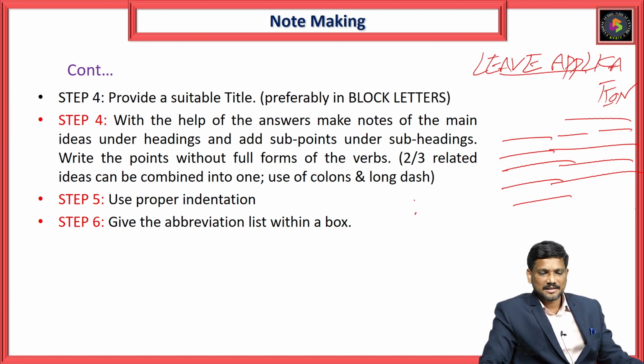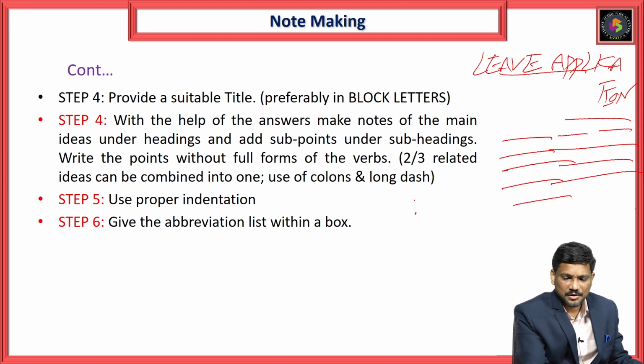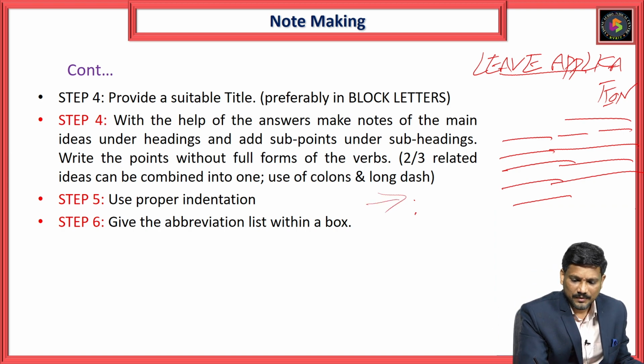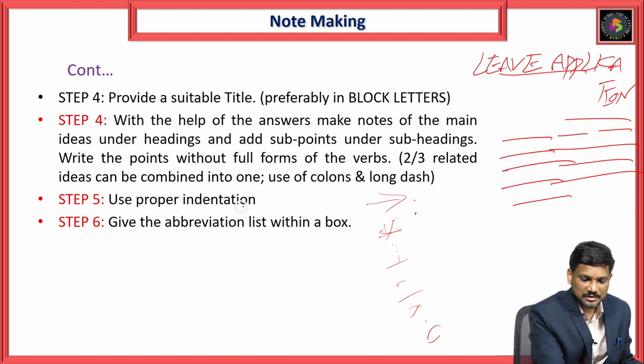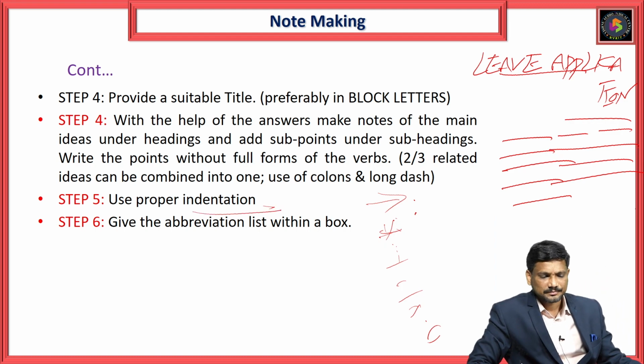And the 5th step is to use proper indication. So before writing the notes, use proper indications. Whether you want to use an arrow mark, a star mark, a number 1, or a B, C, all these indications must be there while making the notes.